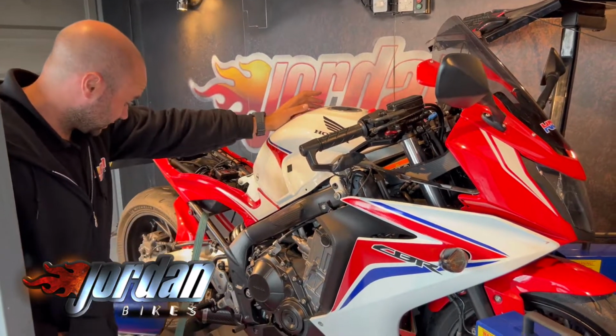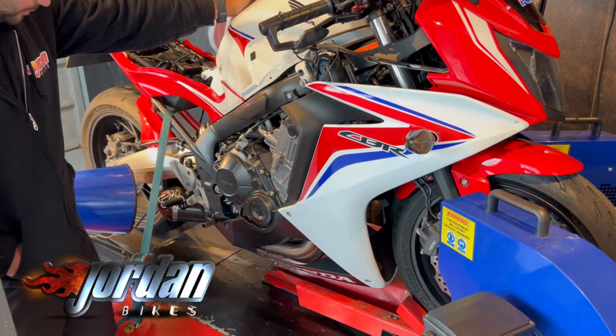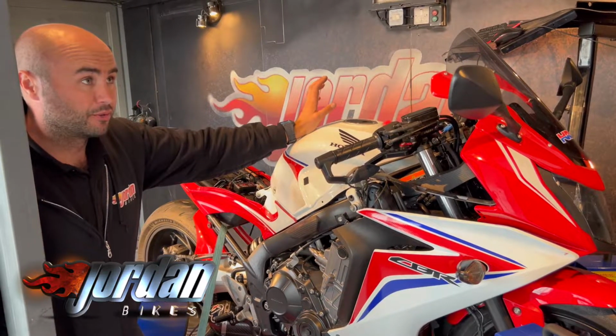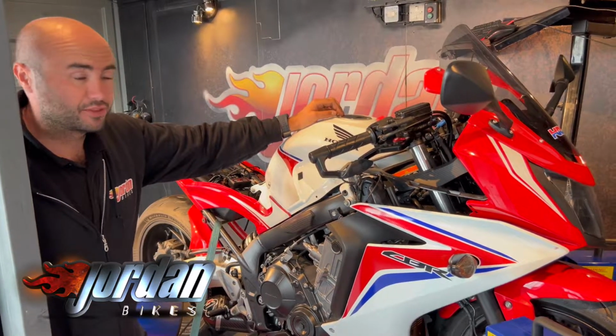The bike itself is fitted with a Termit full system. It has got a sports cat and the baffle is still fitted as well, so we're going to do the final run now and then we'll run through everything that we've achieved.